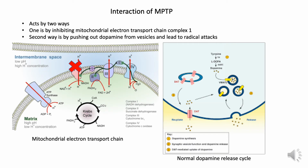MPP+ then acts in two ways. One way is by being stored in mitochondrial vesicles and inhibiting complex 1 of the mitochondrial electron transport chain, which will cause oxidative stress and lead to neuronal death.